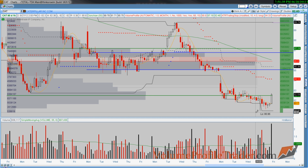And I'm putting a stop right below 80.96 because there's no reason to take more risk on than that. My perception is that Caterpillar is going to bounce, and it's going to bounce up towards 86 or so, and it won't revisit these lows. And if it does, I'm wrong, I get out. But if it doesn't, I'll make some money and I'll be happy.